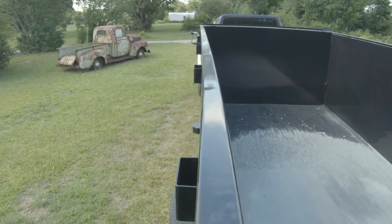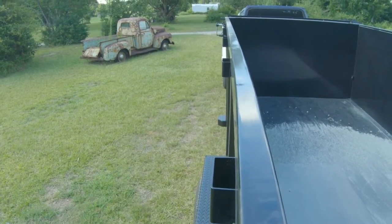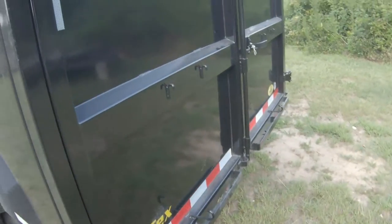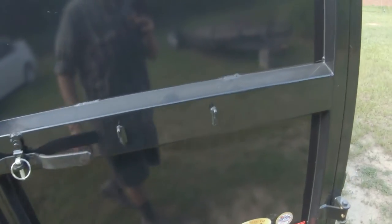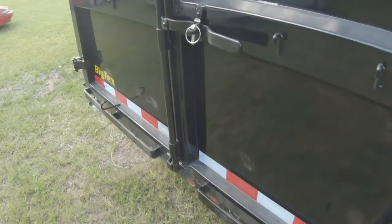I don't know if you can really see that bow. This side got hit or something during the manufacturing or shipping. As far as the tailgate, there's some spray here. What else? That's basically it back here. Everything seems to work fairly well on the tailgate.